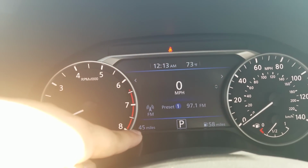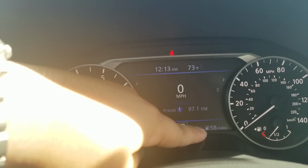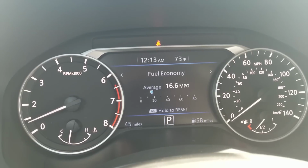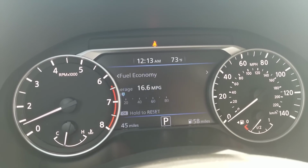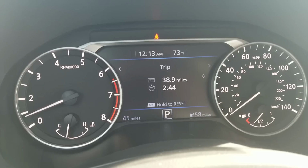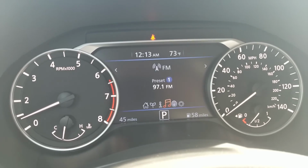as well as your exact miles on the vehicle, and this is going to be how much you have until it is on empty. Your driving fuel economy, you can also watch that, and then your trip, so how long you've been driving and how long of a time you've been driving as well.